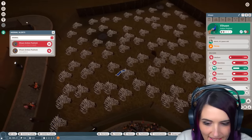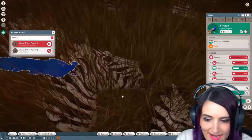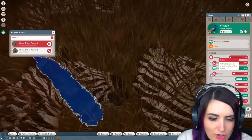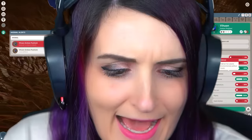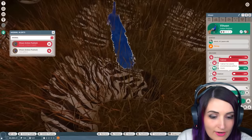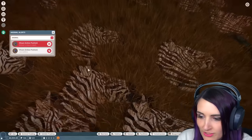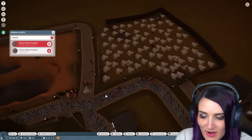Animal close to death? Why? Peacock, I'm trying to help you! Hydration? Okay, well, there's water. Go drink the friggin' water! Oh, it's too hot. Oh no, it's too hot. Oh, it needs shelter. Oh, hold on. Hold on, peacock. I mean zebra.